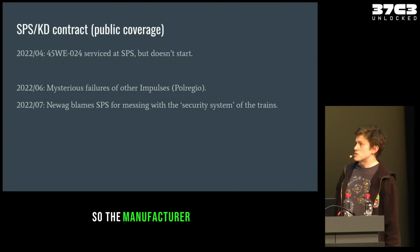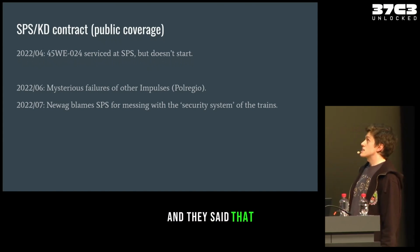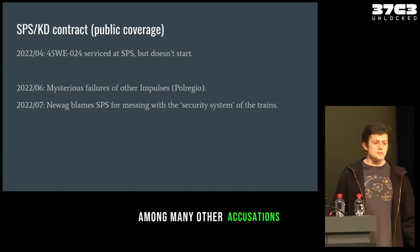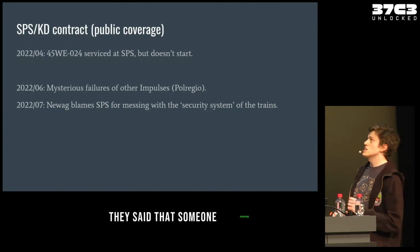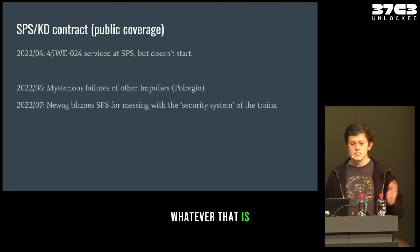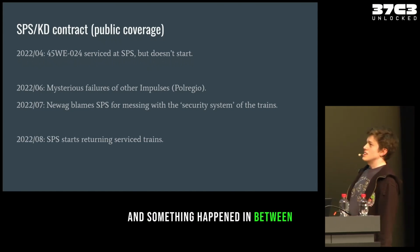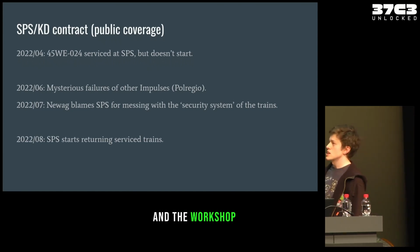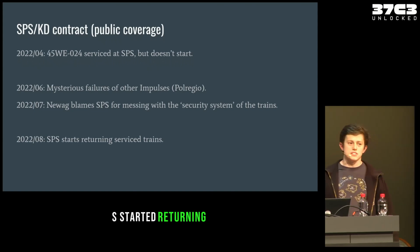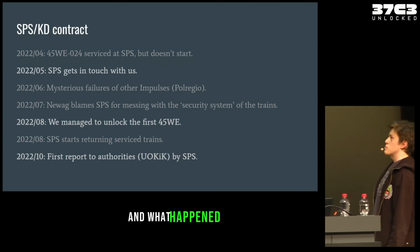So the manufacturer issued a public press release, and among many other accusations, they said that someone interfered with the security system, whatever that is. And something happened in between, and the workshop, SPS, started returning trains which work. So what happened in the meantime?